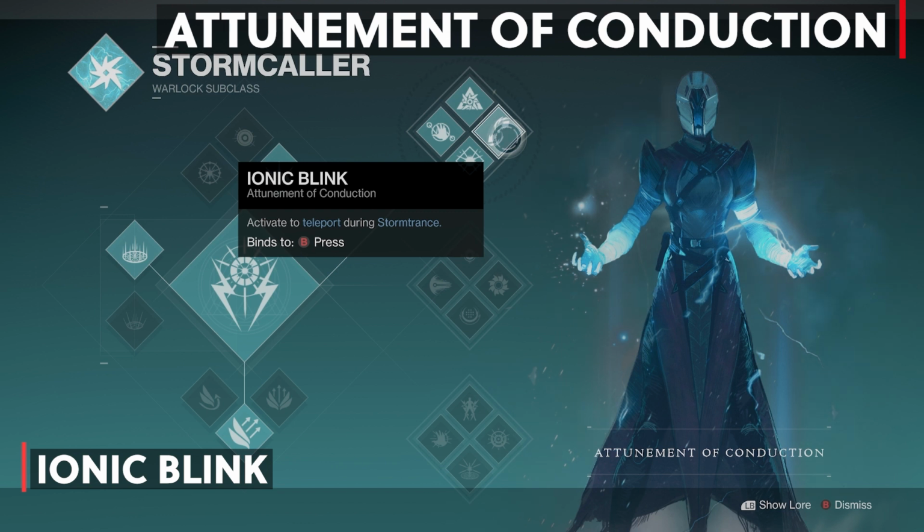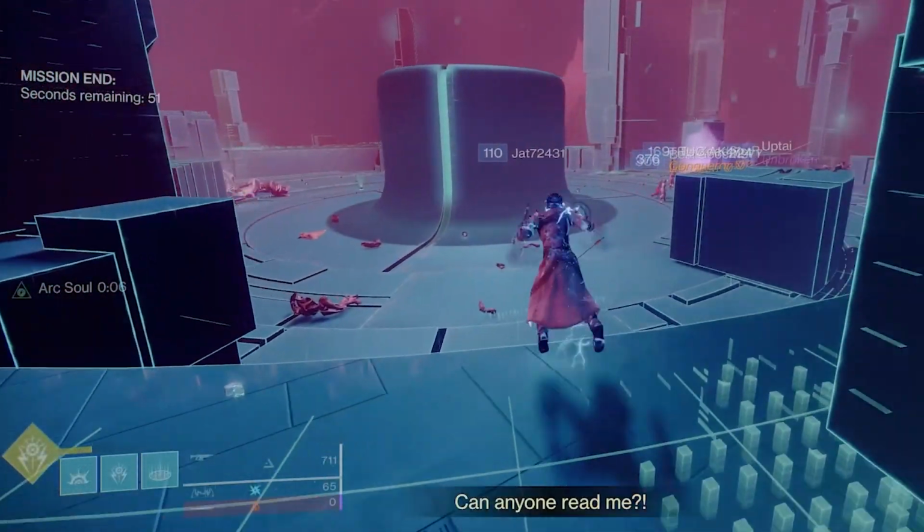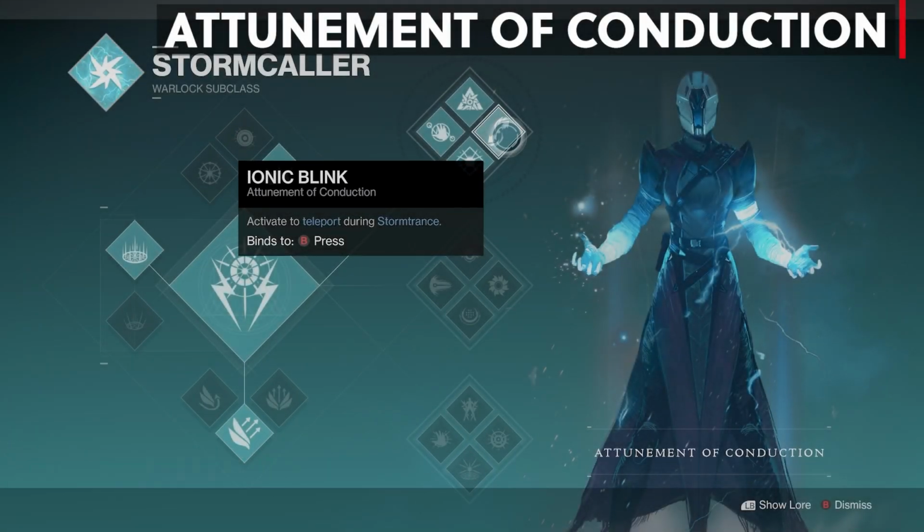Next up is Ionic Blink. Activate to teleport during Stormtrance. Honestly, I hardly ever use this because it uses a chunk of your super to teleport, but it is useful in PvP if you need to quickly get closer to players or avoid a rocket or sniper.